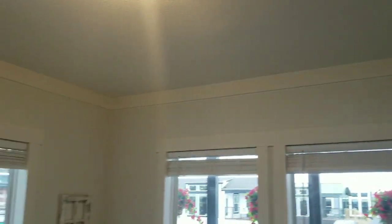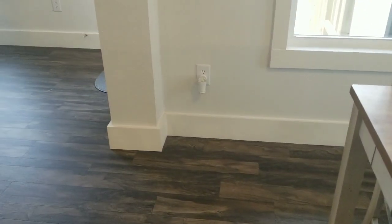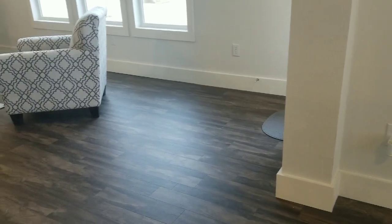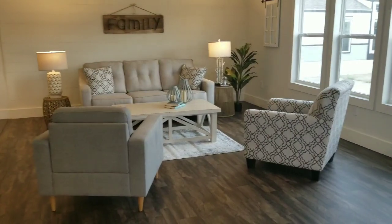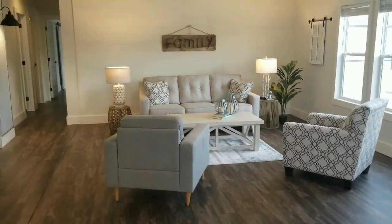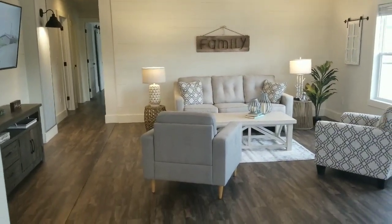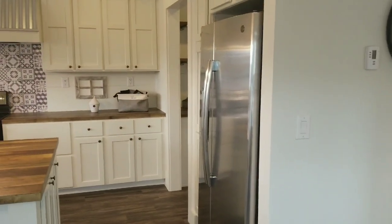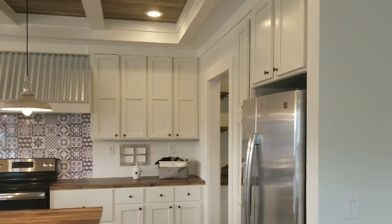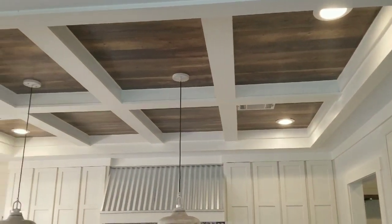They've done the 4-inch crowns all the way through the home, along with a 6-inch baseboard trim that goes all the way through the home. Really, really nice. This is a really large front living room, by the way. Easily accommodates sectionals, sofas, love seats, recliners, and comes back around into what I think is one of the prettiest kitchens. It's done with a tray ceiling that has the beams put in.